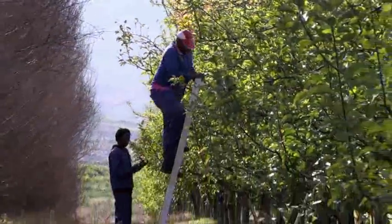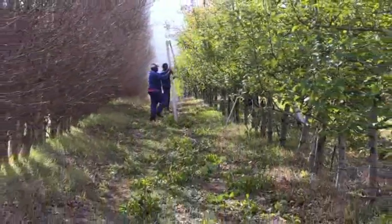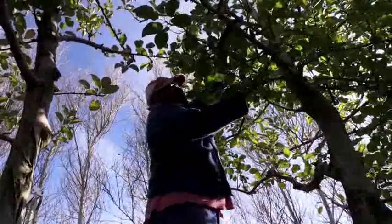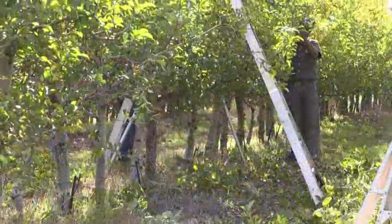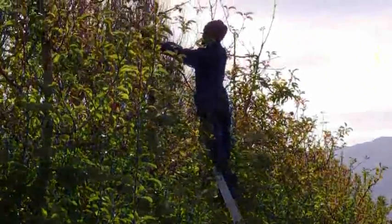Are you physically fit and strong? Do you have a head for heights? Have you got excellent hand-eye coordination? Can you work quickly and consistently for prolonged periods of time? If you have answered yes to these questions, then the occupation of pruner might be the one for you.